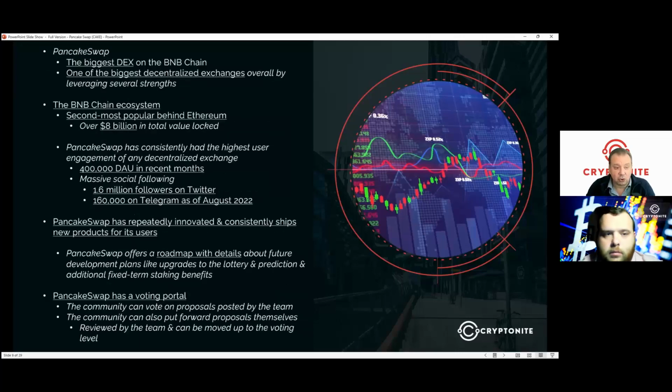So this is more reserved for people that are very advanced in trading. PancakeSwap is the largest DEX on the BNB chain, and it's one of the biggest decentralized exchanges overall. The BNB chain ecosystem is the second largest, most popular behind Ethereum, and they have over 8 billion in total value locked. The cool thing to know about PancakeSwap is they have about 400,000 daily active users in the past several months. So really big community, lots of usage. I mean, 400,000 daily users, that's a lot. They also have 1.6 million followers on Twitter and 160,000 on Telegram.